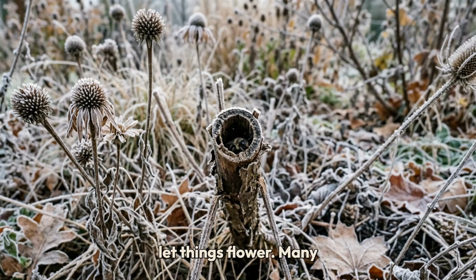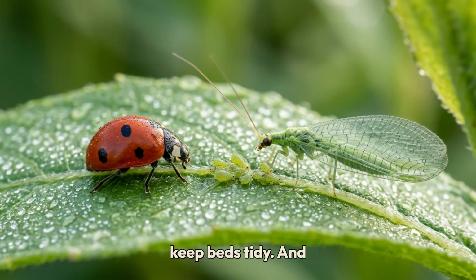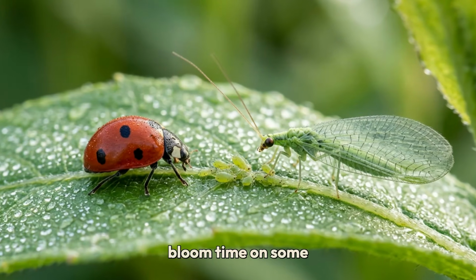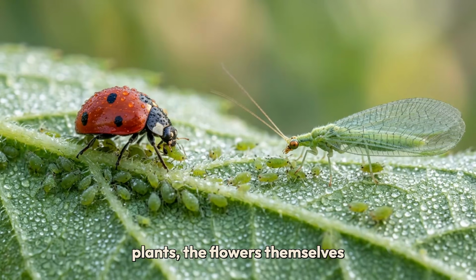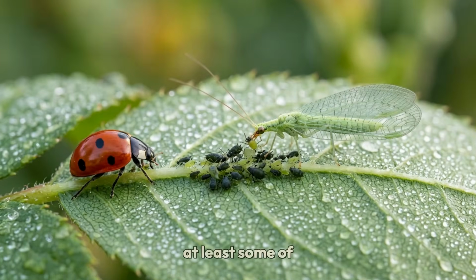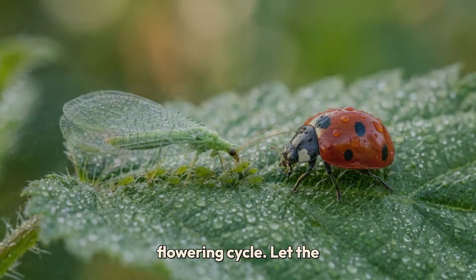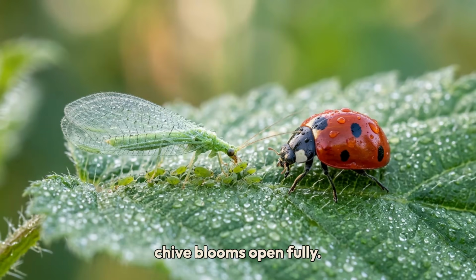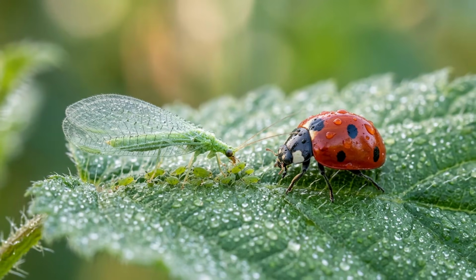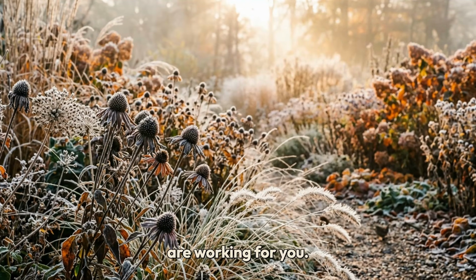Second, let things flower. Many gardeners deadhead religiously to keep beds tidy. And while deadheading can extend bloom time on some plants, the flowers themselves are the resource that feeds beneficial insects. Let at least some of your herbs and perennials go fully through their flowering cycle. Let the chive blooms open fully. Let the fennel flower. Let the lemon balm bloom before you cut it back. Those flowers are working for you.